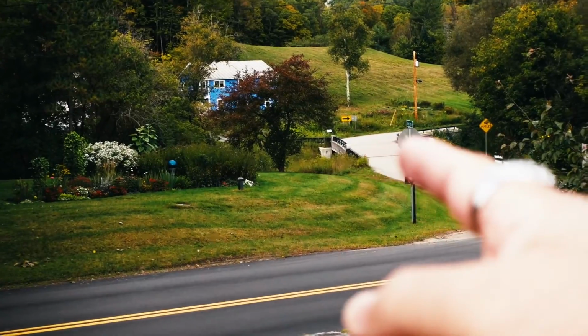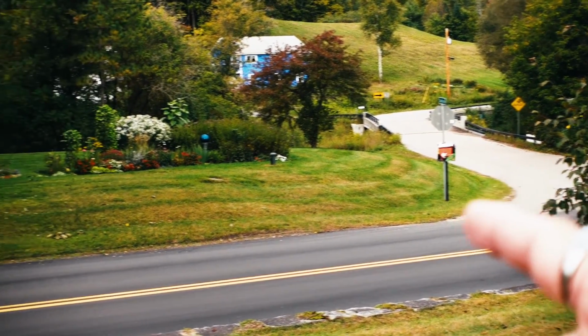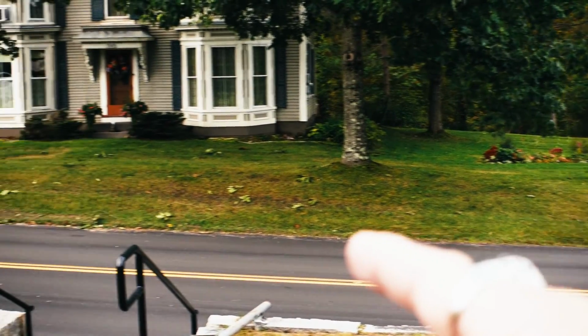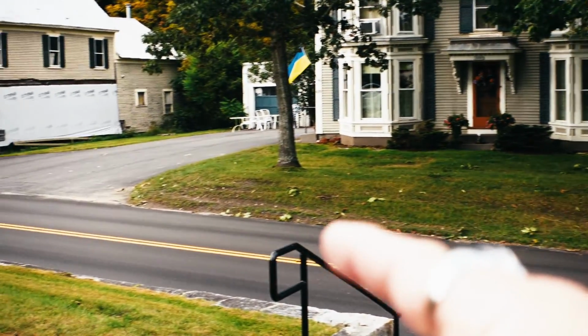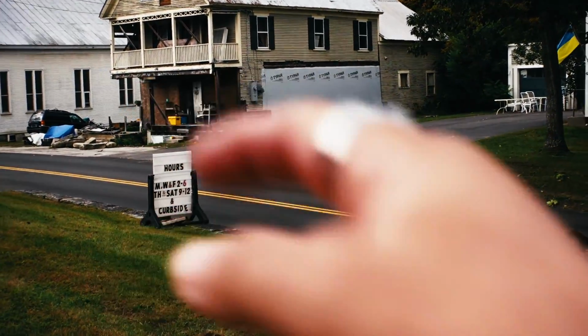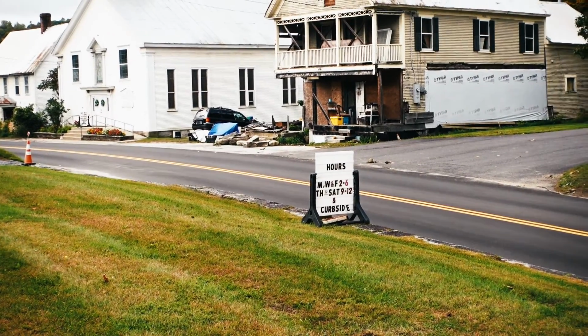I'm going to line up the shot where you would have seen them coming across the covered bridge, turn, and go to the hardware store before they died. So, cross the bridge, right here, pull out onto the road. My finger's the car. How you guys like that? Drove right on by. Pulled up, and then it goes to the next shot of him getting out of the car.